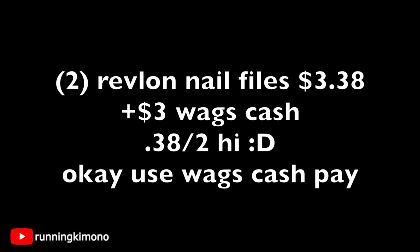$3.38. And then you're going to get back $3 in Walgreens cash, making it 38 cents. And because of the verbiage of this one, yes, you can use cash to earn cash because it has the word buy in there. So, what a great deal to get some exceptionally inexpensive nail files.